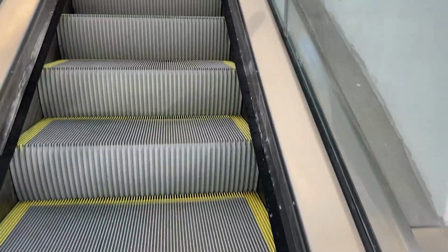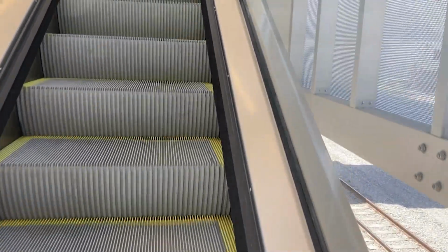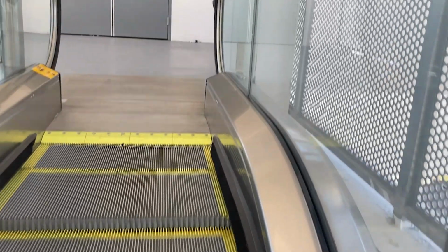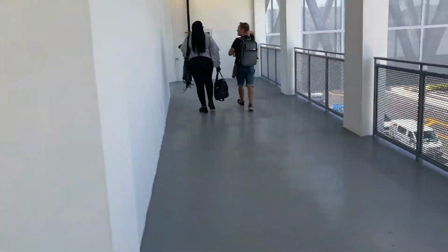TKE escalators. I wonder if it means we're gonna have Evolutions in the parking garage. We're not gonna film them, but worth a look. Service elevator. Ooh, secret.